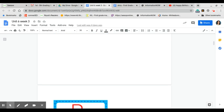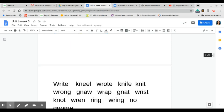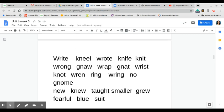Now we will move on down to our next wall card, which is the R wall card. And the new spelling is WR, and you will see that at the beginning of words because there's a blank after it. And it also has the sound of the R wall card. Now we will go to the word lines. We will first start with the word lines and then we'll move to the sentences.